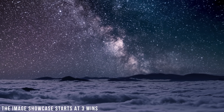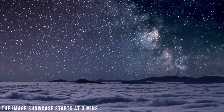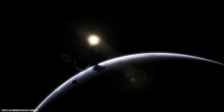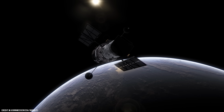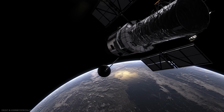Surrounding our blue planet, unimaginable wonders exist. Wonders that until recently had never been gazed upon before. For more than 30 years, however, an incredible space telescope has been returning images of these beautiful wonders as it attempts to reveal the secrets of the universe.